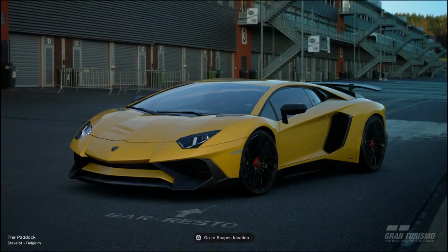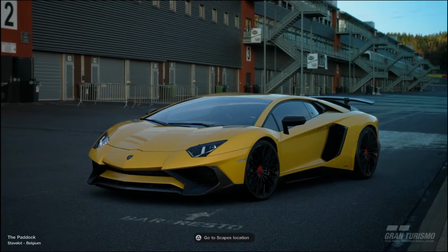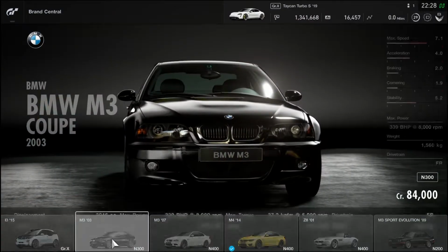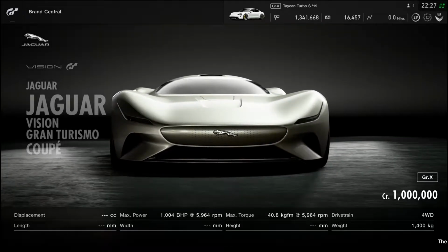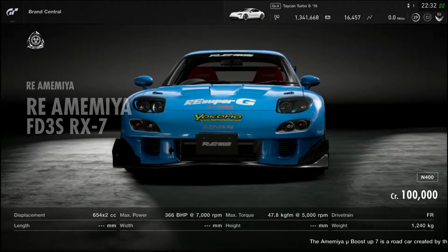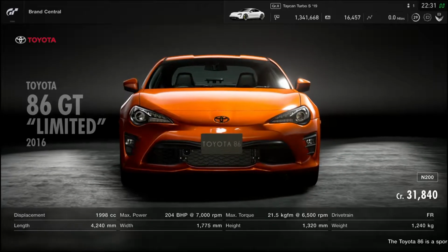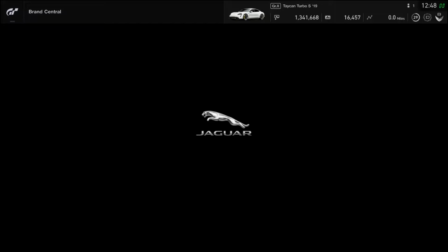Without further ado, these are the 5 new cars which have been added in the latest Gran Turismo Sport 1.50 update. The new cars include the BMW M3 Coupe from 2003, the Jaguar Vision Gran Turismo Coupe, the RE Amemiya FD3S RX-7, the Ruf CTR3 from 2007, and the Toyota 86 GT Limited from 2016.